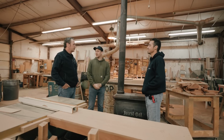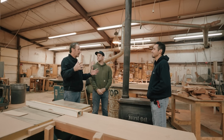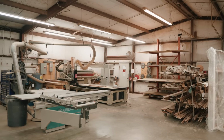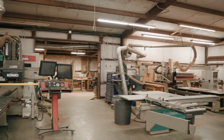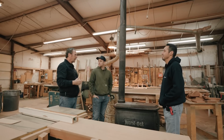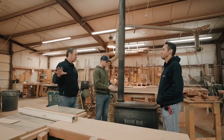Let's walk around and go check stuff out, because basically the way we've got it set up is, and realize too, when we bought this shop, this was an empty warehouse. The one tool in it was that CNC machine over there, the Komo, way over there. We've since bought a second Komo. He had the original Komo, and he was a production cabinet shop. So realize how different cabinet shops are from mill shops.